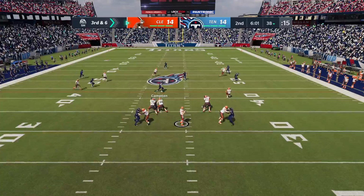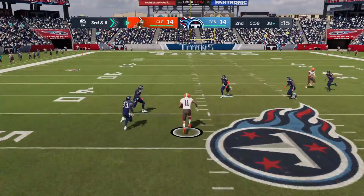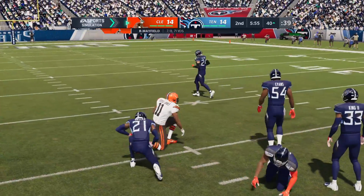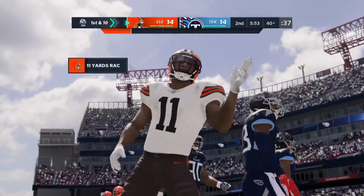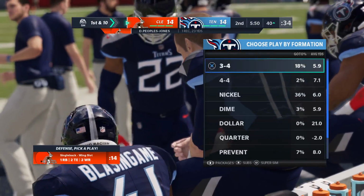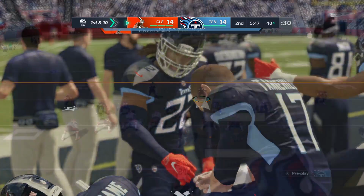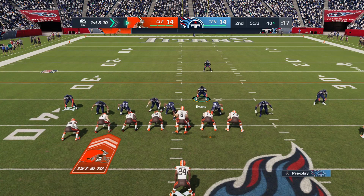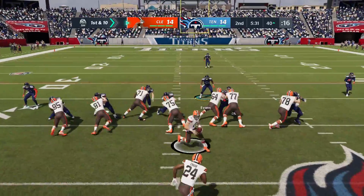On 3rd down, Mayfield. That's into the hands of Donovan Peoples-Jones. And he is going to have a Browns 1st down as they're able to get the 3rd down conversion. That 3rd down conversion good for 23. So operating from Tennessee territory now. Here's 1st and 10 right at the 40.